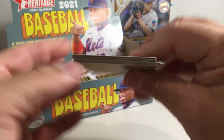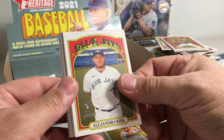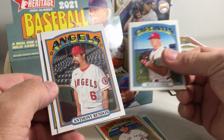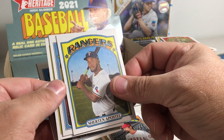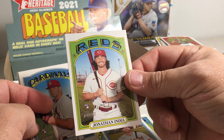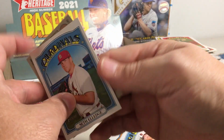Have something there. Austin Noah, Alex Young, Alejandro Kirk, rookie. Seth Elledge, and a backwards card. Maybe we got an auto. Anthony Rendon, Shirt and Apostle, rookie. Chris Davis. Jonathan India, rookie. That's pretty cool. Let's see what this is.